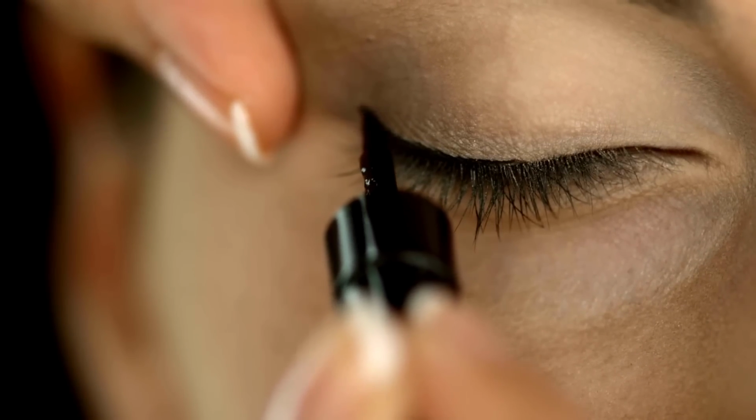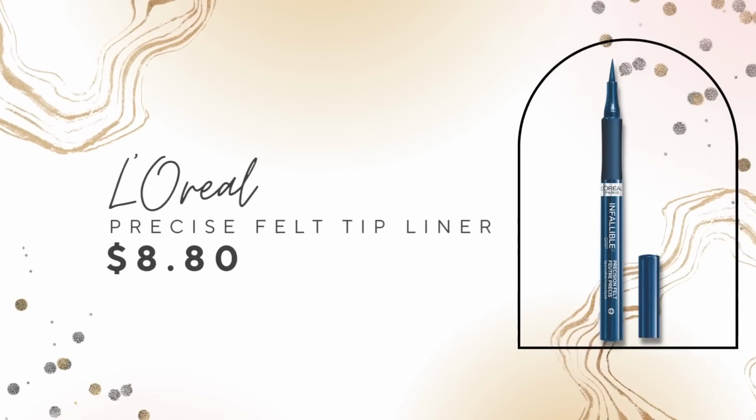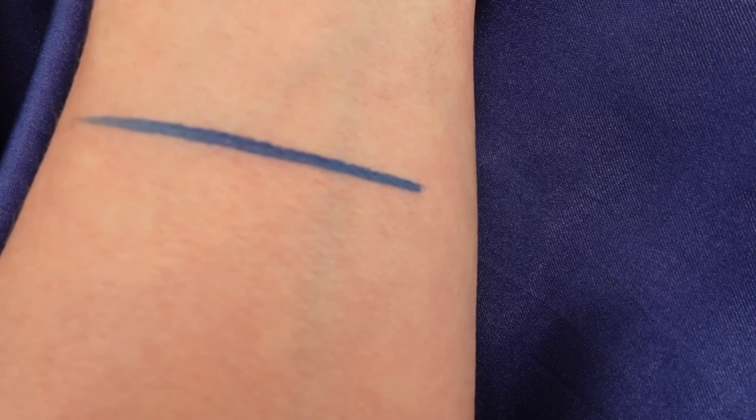If you always use a gel liner or pencil, you might want to try a liquid liner. Another thing I love is the shade blue. If you haven't tried a navy or even like a midnight blue, that can really make the whites of your eyes pop and also the color of your eyes. Now, this is one I love from L'Oreal. This is their Precise Felt Liner. This stays on all day. It's such a beautiful shade of blue. It will change the color of your eyes. My eyes are hazel, and when I wear this, they look so green.